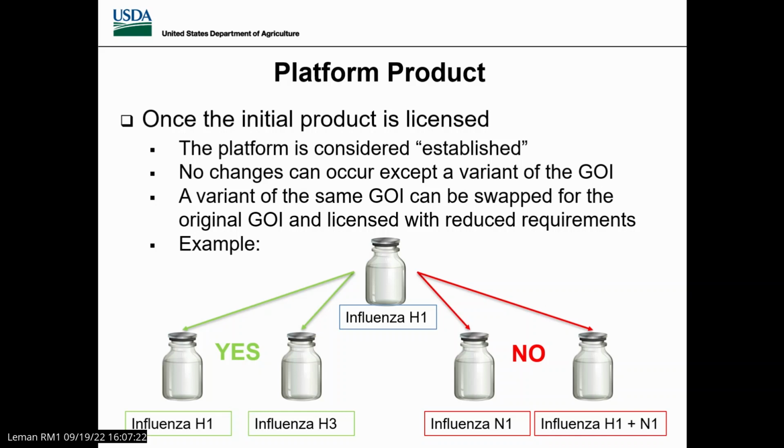So thinking ahead to where you want to go with these vaccines, it's really important that this is all thought out well in advance as you're moving down this path.